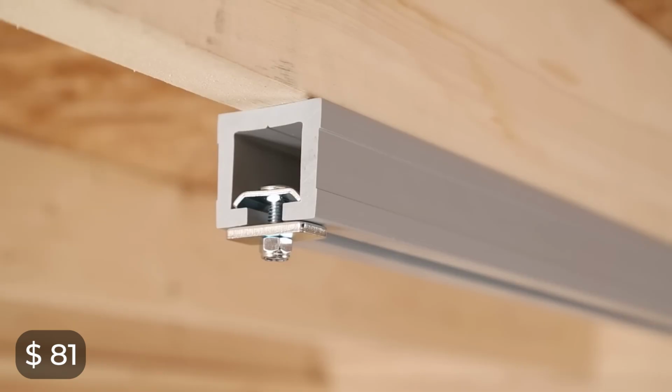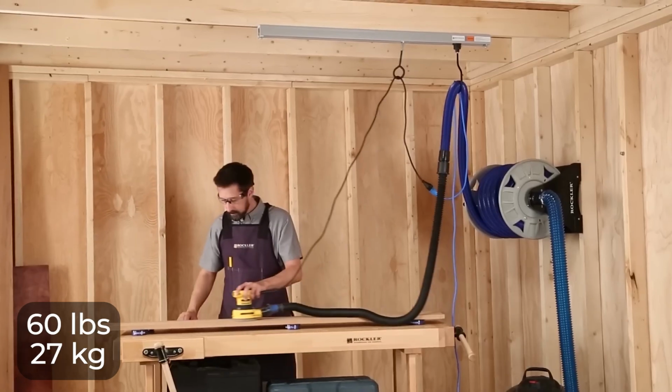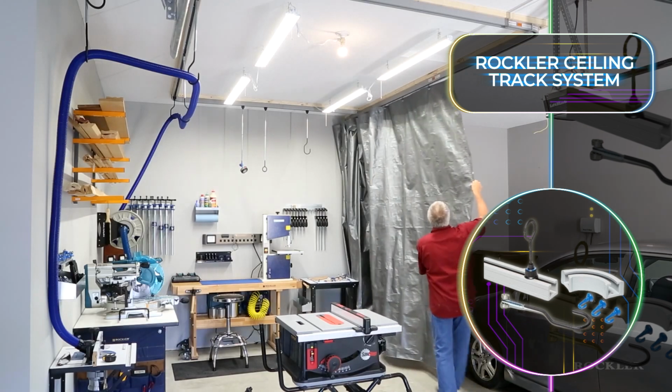And this system is strong enough to support up to 60 pounds or 27 kilograms at a time too. So there's no reason to keep working through the frustration of messy floor space or trip over stray wires ever again.